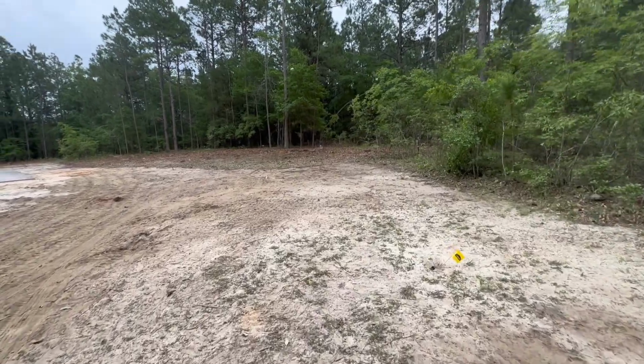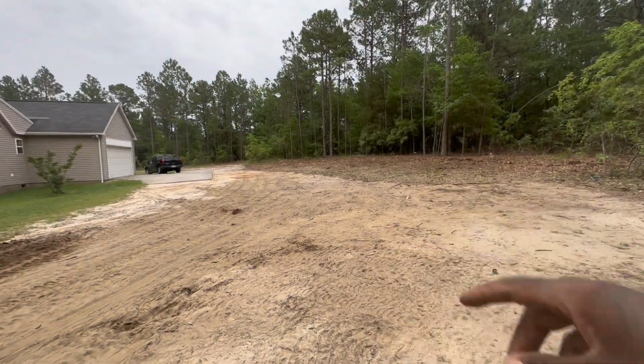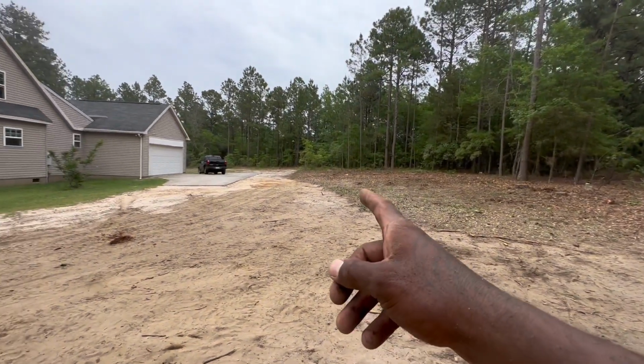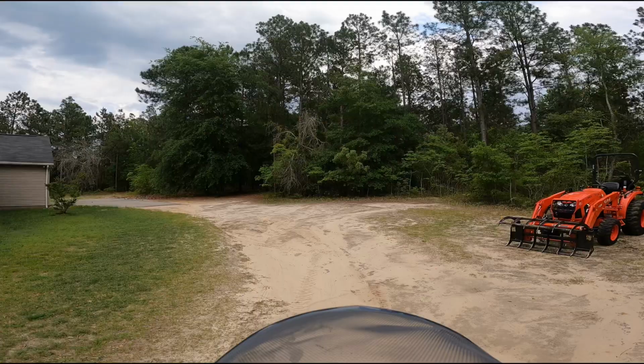This right here was really the focal point. This is where we took the majority of the trees out, as you can see. Let me get here on the side. So from this line of the driveway, all that was trees, guys. All that section there.